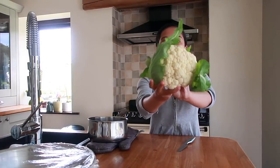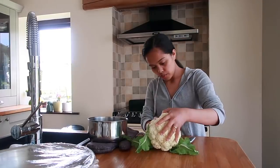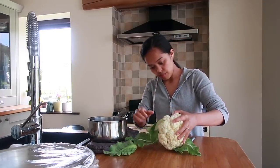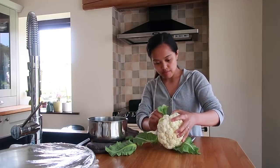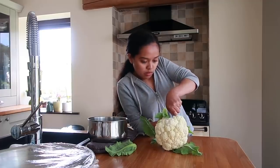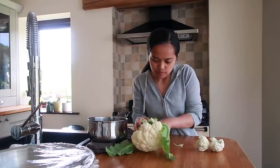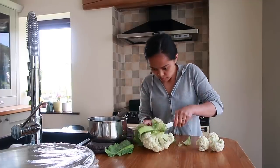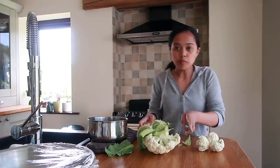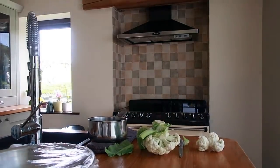So, ito yung homegrown cauliflower natin. We just need to check this properly kasi baka may ano to, slugs. Oh my god. That makes me jump. Sandali lang.